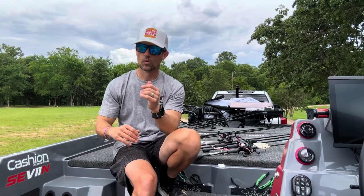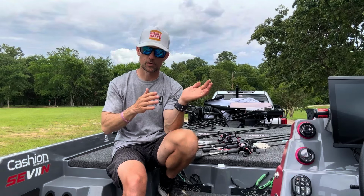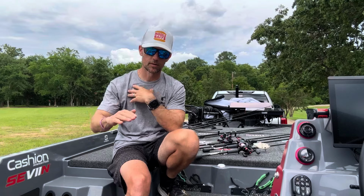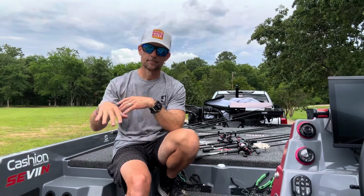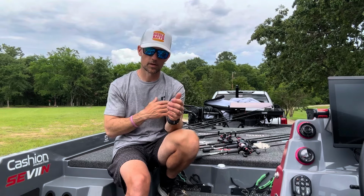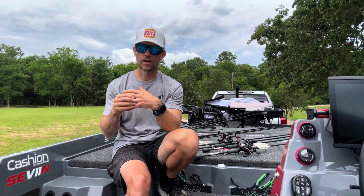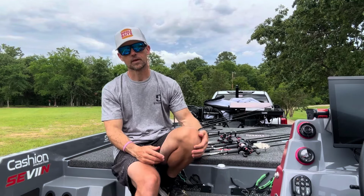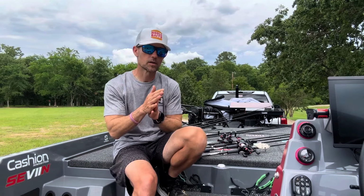What I didn't realize is that they were going to open the floodgates for the dam. They didn't do it in practice, but they did it on day 1 of the tournament. It sucked the lake down a couple inches. That kind of freaks out those shallow fish, because very rarely do they open those floodgates. Day 2, I didn't find out about it until after day 2. They kept those floodgates open, and after day 2 they closed them.